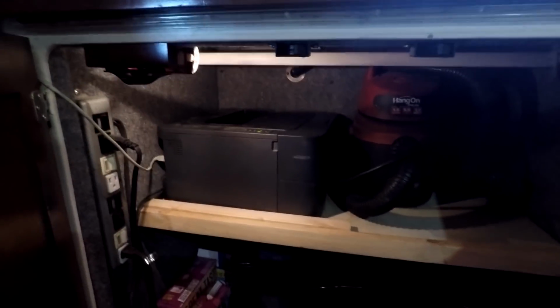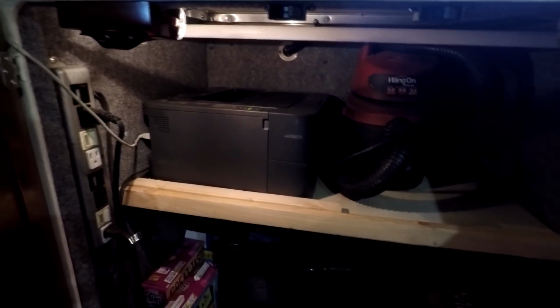That's my printer for my computer. I have to print stuff out sometimes, and a vacuum cleaner. So that's that cabinet.